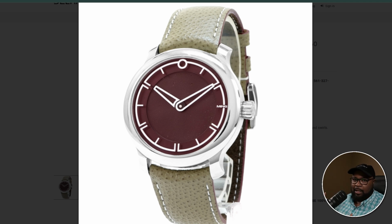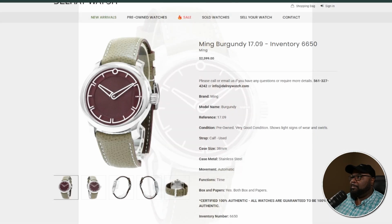You get a Ming, you get a black light. That's kind of the thing. You get a Ming, you get a little black light that looks nice because you want to take it out, that you want to show off to all your friends and the ladies out there.